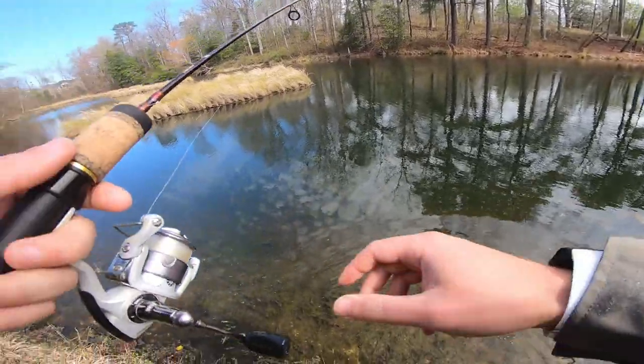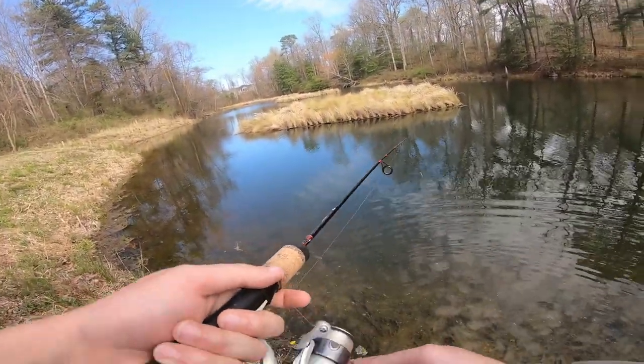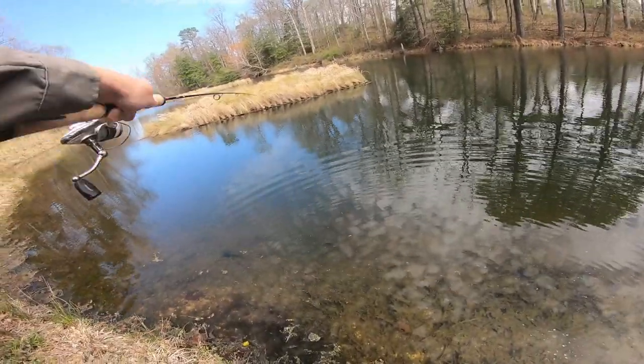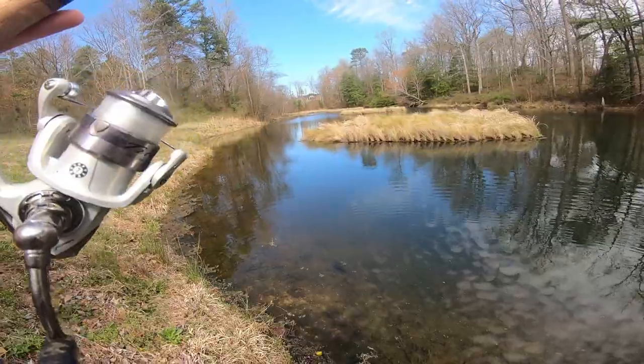Seems like you want to be pretty aggressive with it and then let it sink for a second and then keep it moving. So, make a few more casts. Maybe there's another bluegill over here.